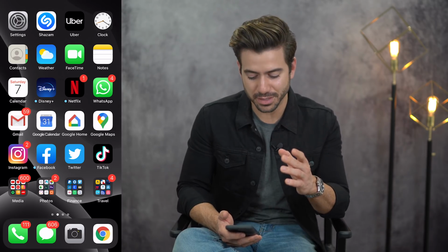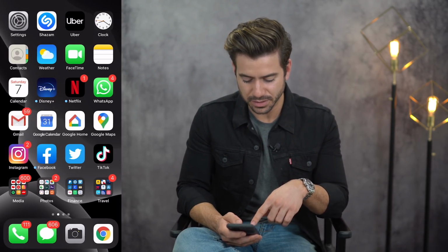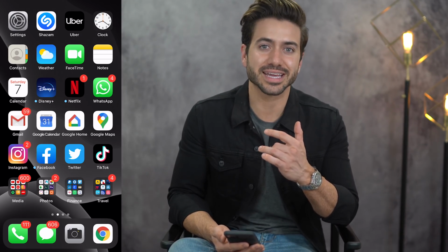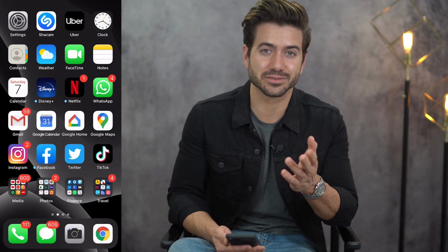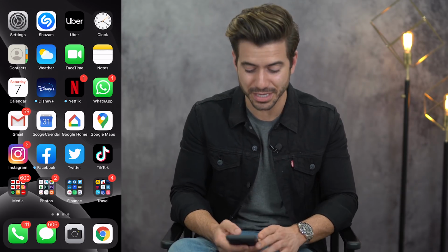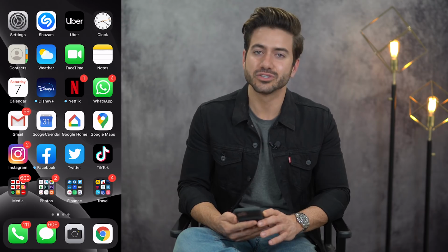This is a new app for me. Haven't had Disney Plus in a while. It was just updated apparently as well. You see the little dot next to it. I just finished watching The Mandalorian. It was awesome to see Baby Yoda. If you guys are fans of Star Wars and you haven't watched Mandalorian, you have to watch it. It's so good. Then we have Netflix right next to it. Direct competitors there. Netflix, so good.